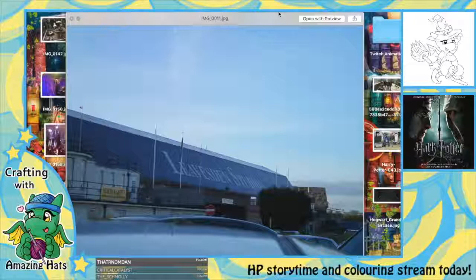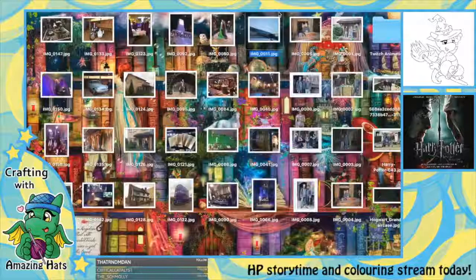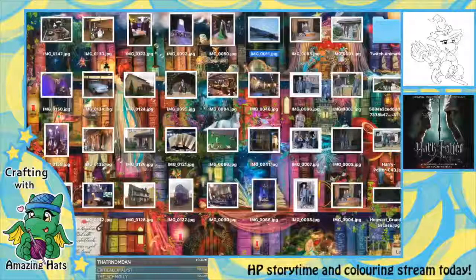Now, Misha, if you can bring the map back up, please. Which one? The printed map. Oh, iMessage, wasn't it? Or did you... There it is. Oh, that'll do.